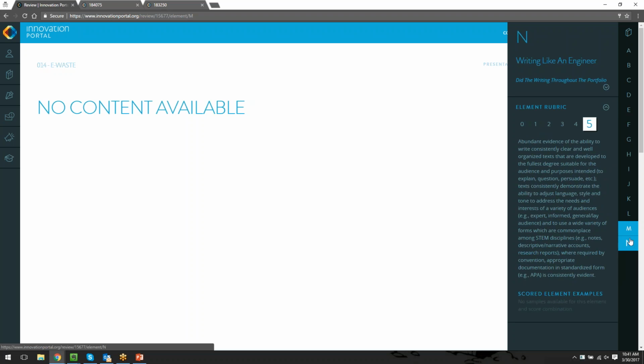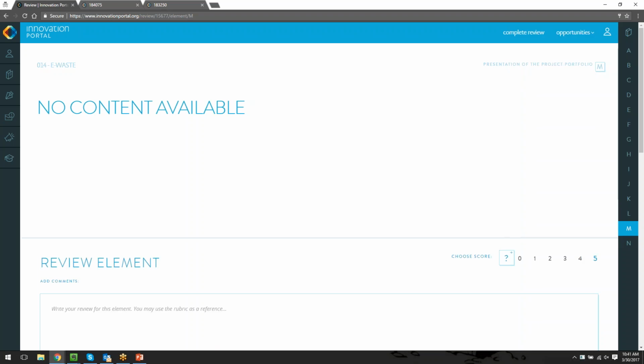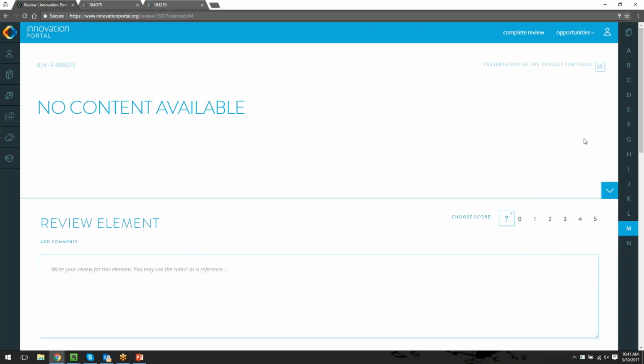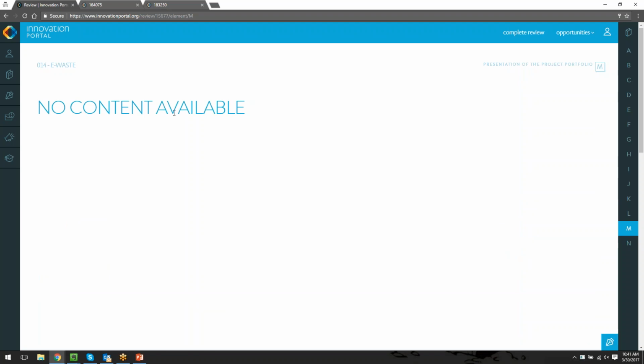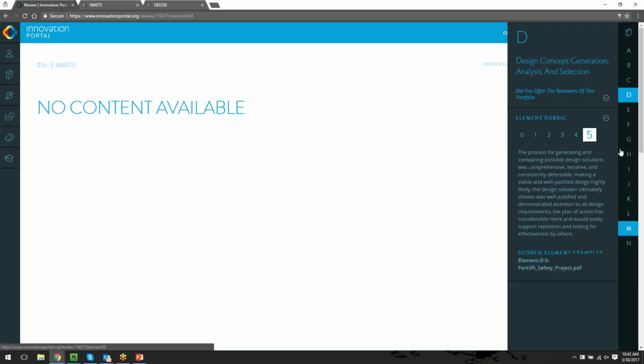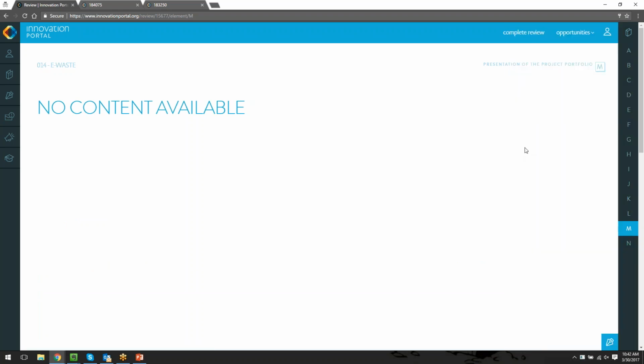So, after reading through elements A through L, just take a look at the entire portfolio as a whole and then load a score into M and N with this score sheet for the entire portfolio. So it will be blank here. You don't need to put a 0 for M and N because they're blank. Once we've run through each element, to actually complete it, we can click Complete Review.